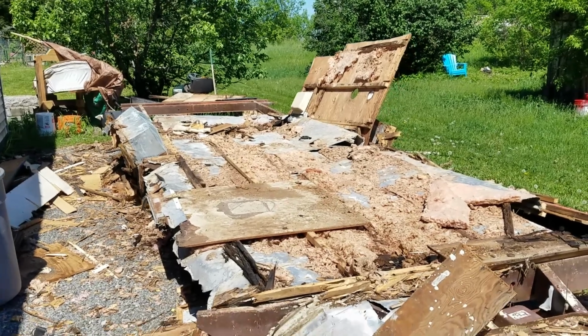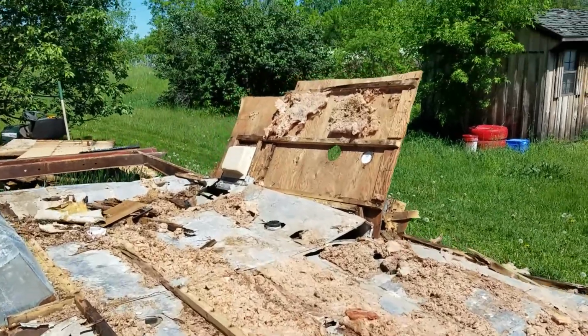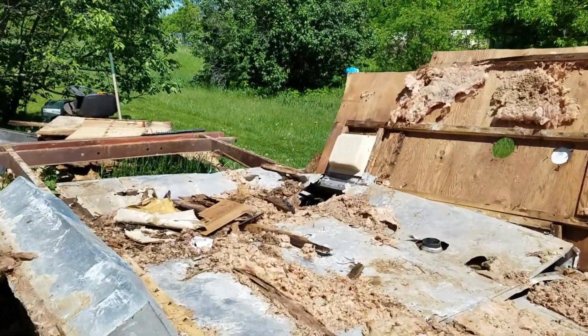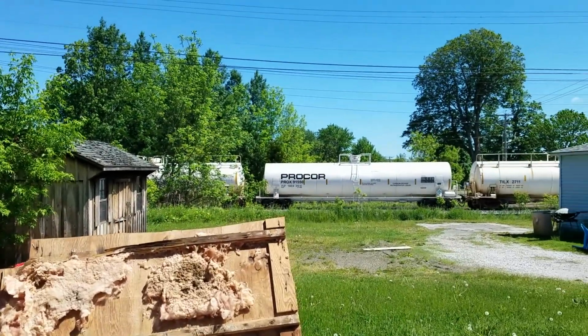All right, you can see, I got most of the bed off. We're down to the last few sheets of plywood. It's had, give it a second.